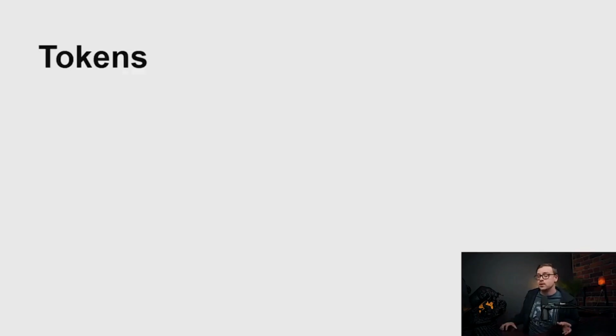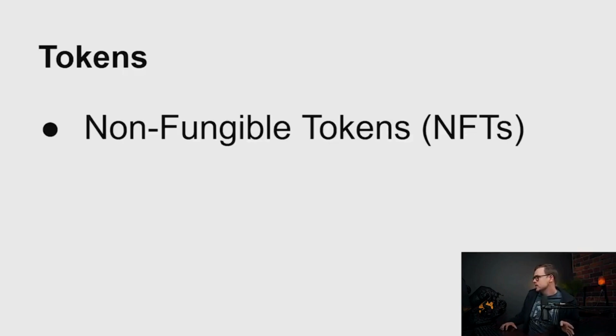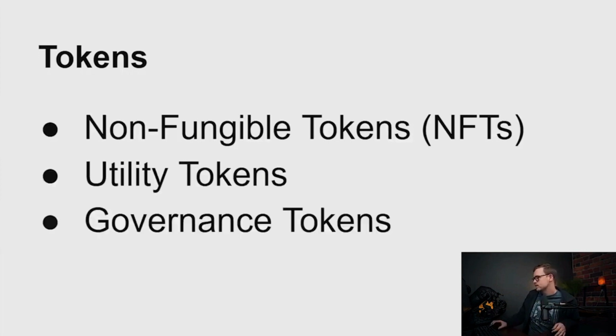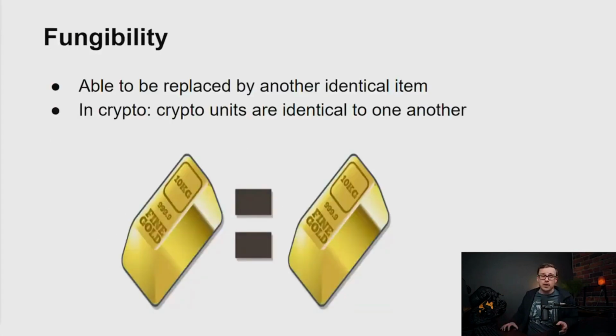Now, tokens. There are three main types of tokens: non-fungible tokens, NFTs, utility tokens, and governance tokens. We're gonna go over each of them. And by the way, guys, something that is fungible is able to be replaced by another identical item. So $2 bills are fungible. 2 bars of gold are also fungible. However, the Mona Lisa, a piece of artwork, is not fungible. You can't replace the Mona Lisa with another Mona Lisa.